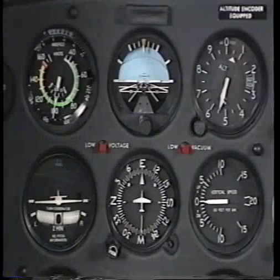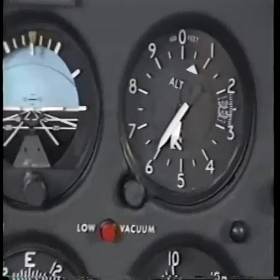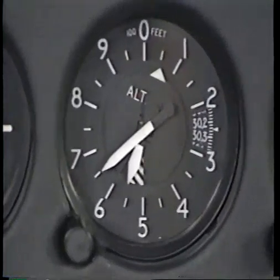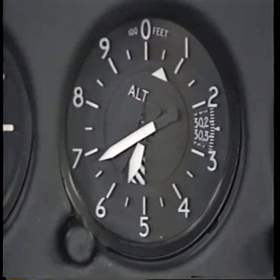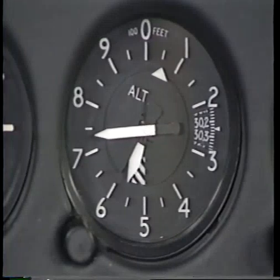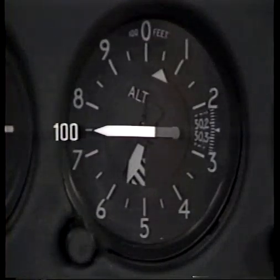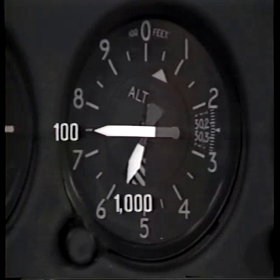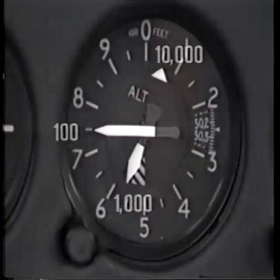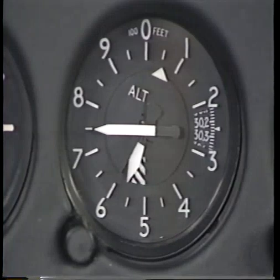Now let's look at how the altimeter works to provide you with altitude information. The altimeter senses pressure changes in the surrounding atmosphere and converts this information to a display of your altitude. Most altimeters have 3 pointers. The longest shows hundreds of feet, the middle-sized pointer, thousands of feet, and the shortest one shows tens of thousands of feet.